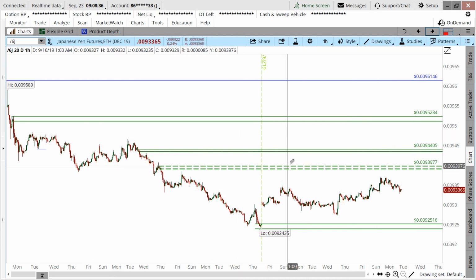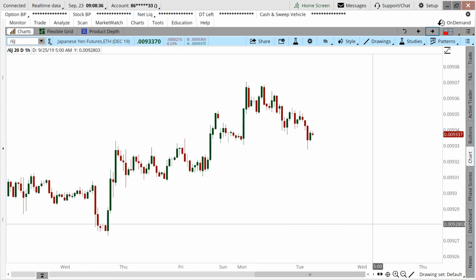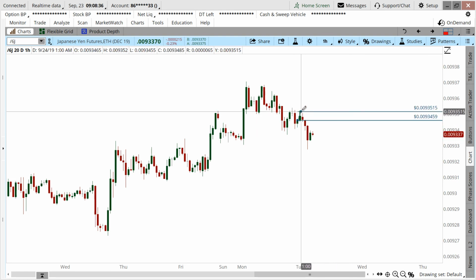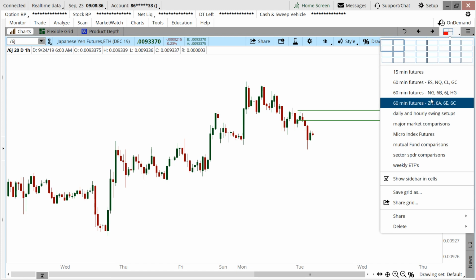So those are now our levels. In the Japanese yen, still in between demand and supply. Nothing really to add here, although we might want to look at this area up here in the future for the yen. I think this area could be a decent level later today.